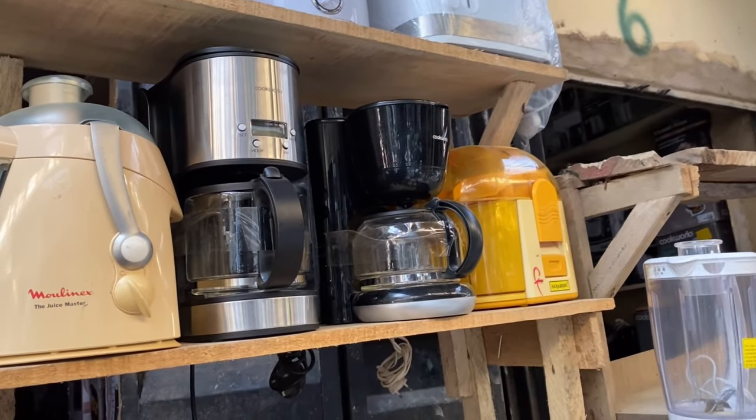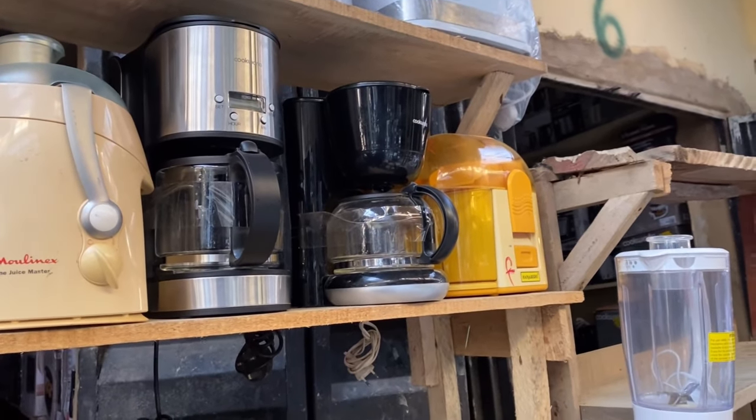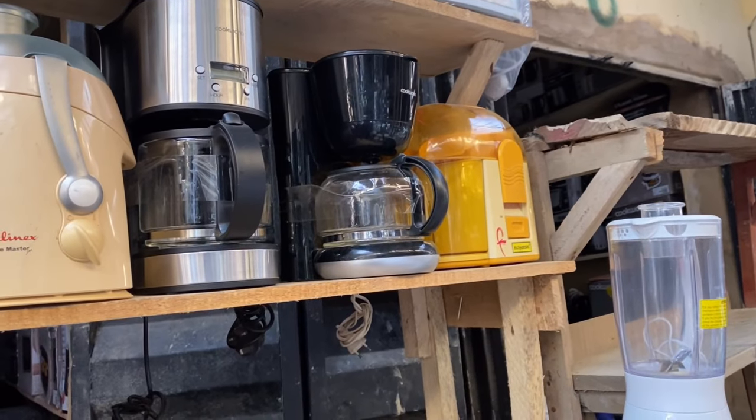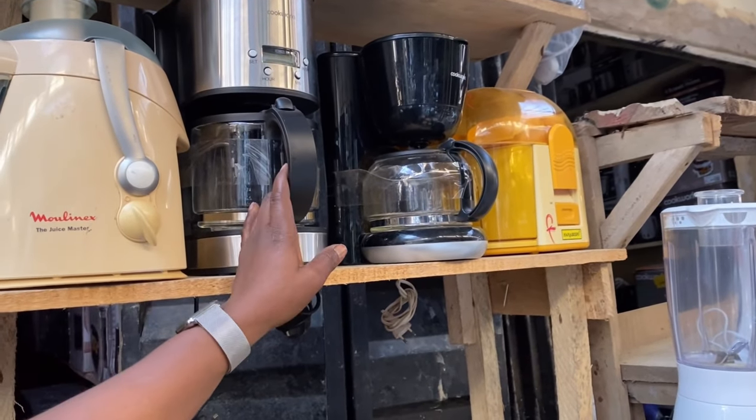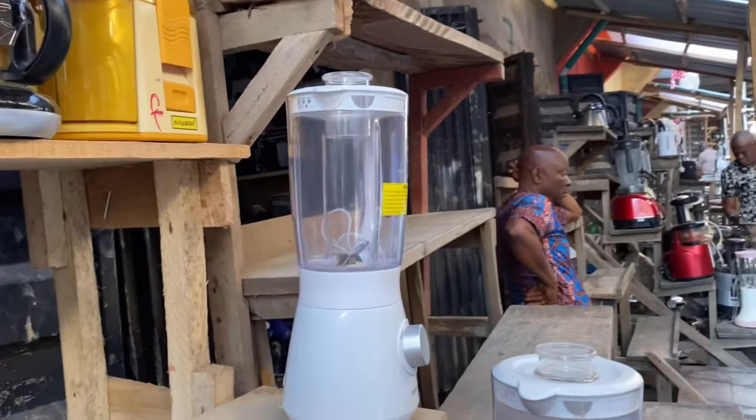This one is 5,000. This one is 4,000. 4,500. How much last now? They'll reduce the price for us. And how much will you sell that for us? 4,500. Okay, that one, 4,000. This blender.